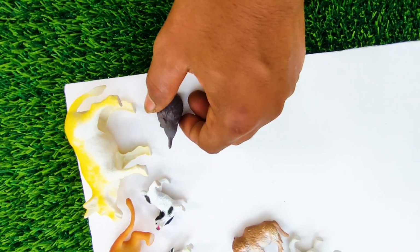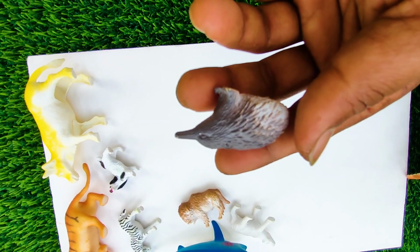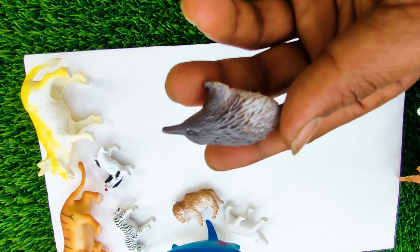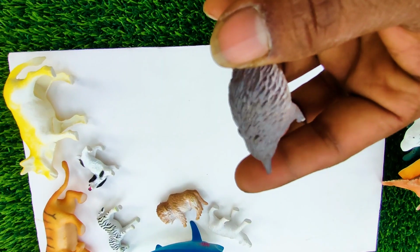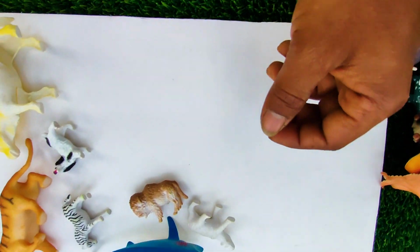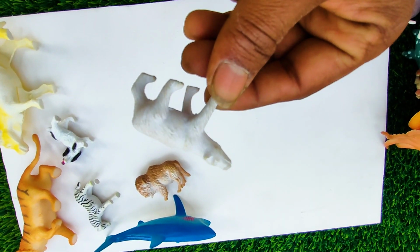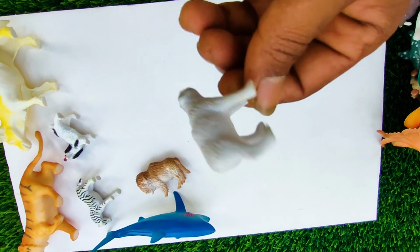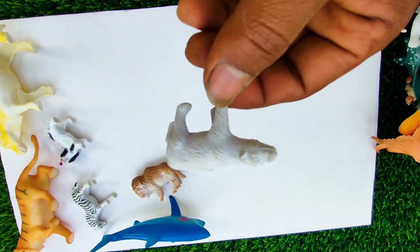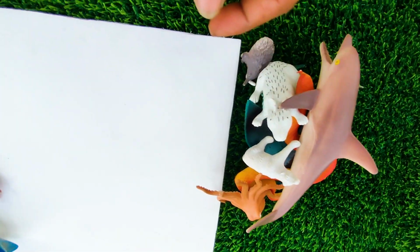And next one, wow, this is a small echidna. See? This is very nice and colorful. So I collect this one at my side here. And next one, wow, this is a white bear. See this bear? This is full white. So I collect this one at my side here.